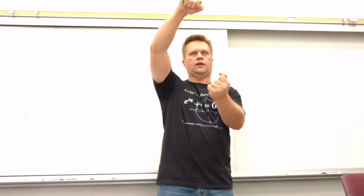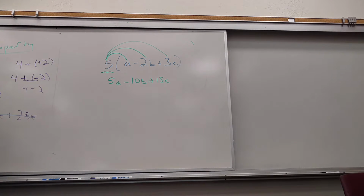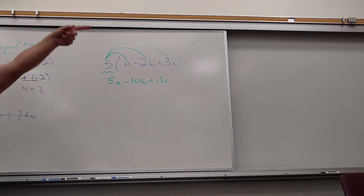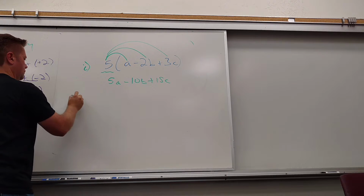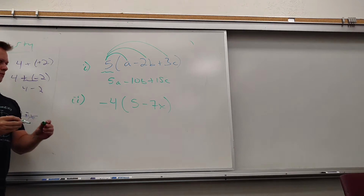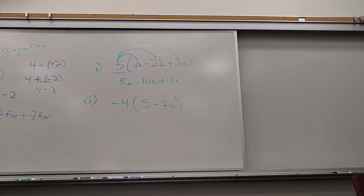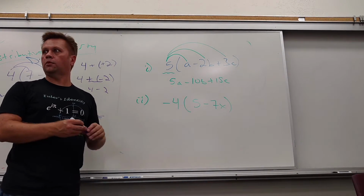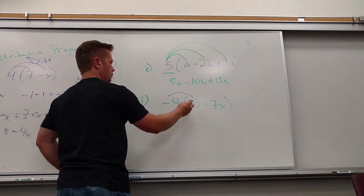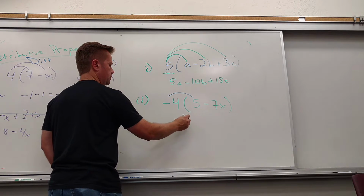I'm not going to do that, because I have to turn the test paper this way. But I'm just trying to show you the distributive property doesn't care how much stuff is inside. It just keeps going until it gets everywhere. What about this one here? Bless you. Yeah, negative 4 times 5 is negative 20.